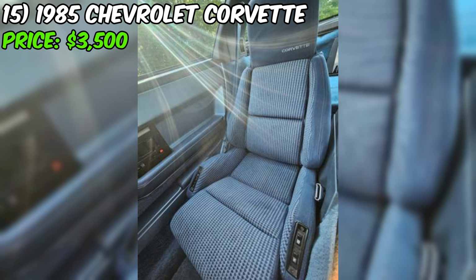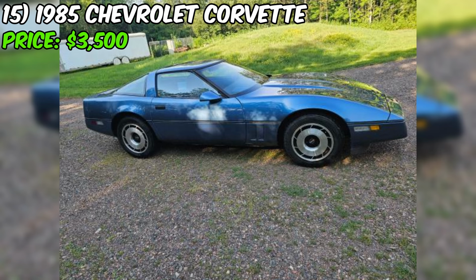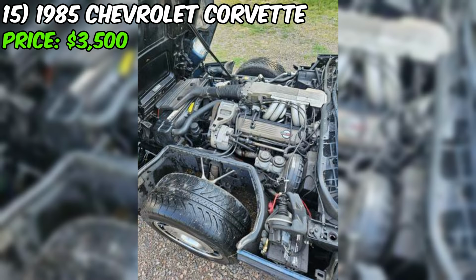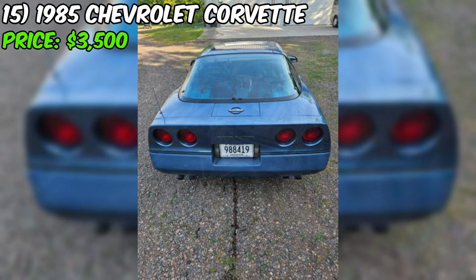But the fun doesn't stop there. This Corvette comes with a removable top, so you can enjoy the wind in your hair on those warm summer days. And with an AM/FM CD radio, you'll be able to jam out to your favorite tunes while you're cruising down the highway. Inside, you'll find a comfortable cloth interior that's in great shape. And with only 90,000 miles on the odometer, this Corvette has plenty of life left in it. The seller has even provided a clean title, so you can feel confident in your purchase.